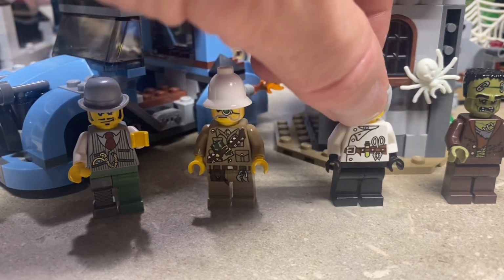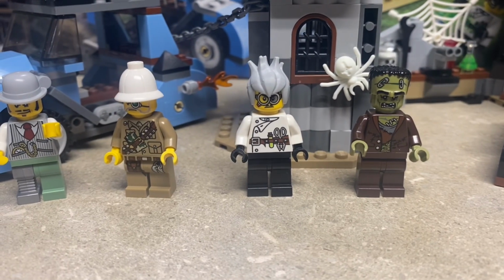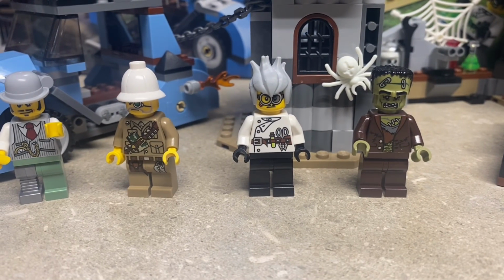And then we have a couple of new minifigures with this set. We have the Crazy Scientist. And the Crazy Scientist has some really crazy hair. Obviously, if you're a crazy scientist, you need crazy hair. Otherwise, you're just a scientist. And he's wearing some black gloves, and he has some scissors or something tucked away in his belt there, and also a vial of some sort of potion. And he's wearing some goggles.